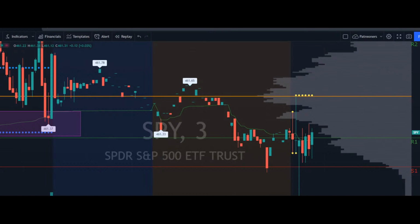So, all right, green candles. And another wick.